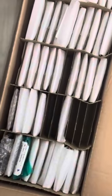So the stock is like this. We have this quantity. Let me know if you are interested in this stock.